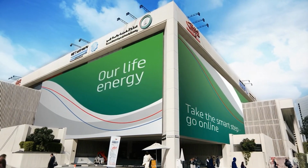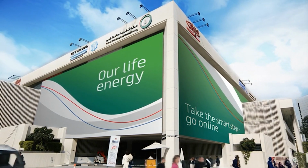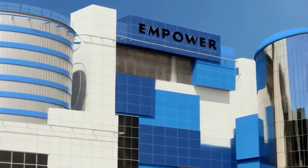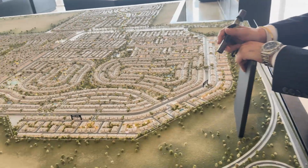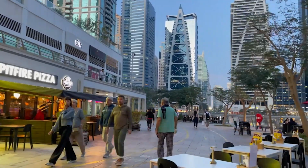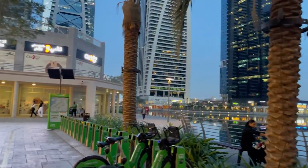DEWA is the electricity company, which handles electricity and water, and Empower mainly handles the ACs, because mostly it's centralized AC. I know it's a longer video and I have so many things to talk about, but I'll summarize here. Overall, on the ground, we experienced some of the real estate part of it. We experienced the growth part. We experienced some challenges. Obviously, all cities have their pros and cons. Right now, the weather is fabulous.